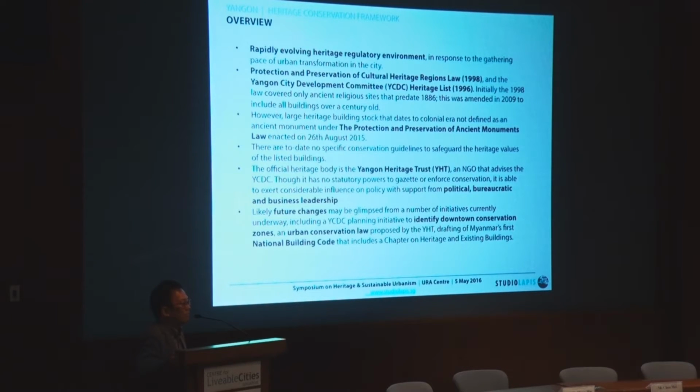For the rest, or the vast majority of Yangon, which comprises a very rich, diverse colonial heritage, these are not protected. So this list was supposed to protect the rest of it, but it's still quite limited, because they have much more built heritage than the 180 plus buildings, but it's a starting point.